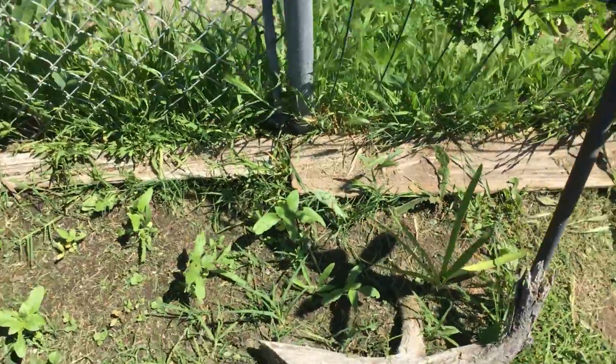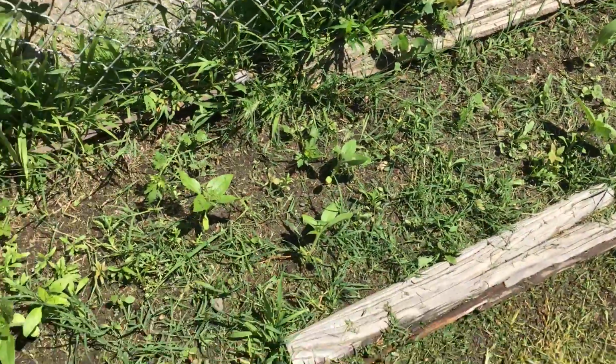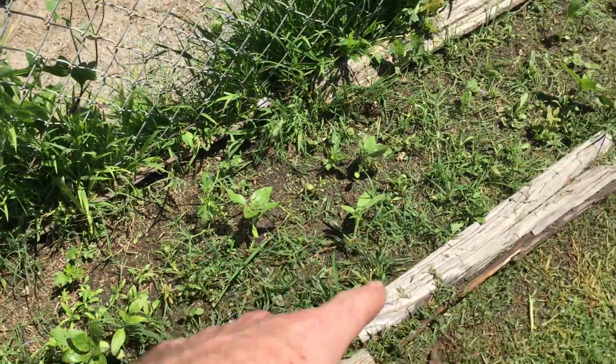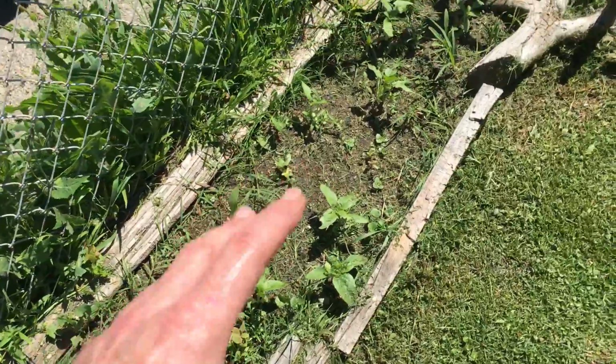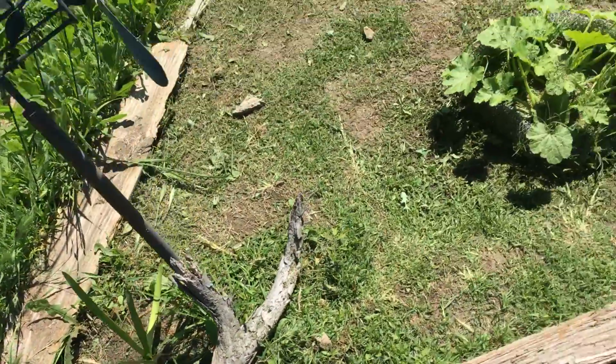I got some wildflower seeds I put throughout here. Also put a bunch of sunflowers. You can see the sunflowers are popping up along with many weeds. I'm trying to stay on top, but a whole bunch of spring flowers, those spring wildflowers should pop up.